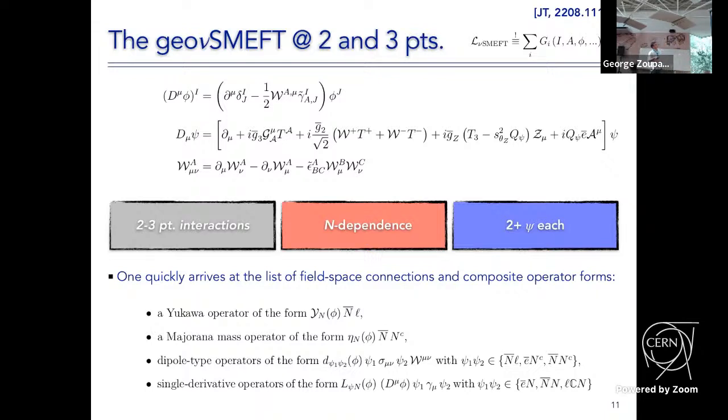So imposing this factorization again, but on the NuSMEFT, we then want to ask what kind of operators can contribute to this. Well, of course, we said we only want 2 to 3 point interactions. We obviously only want to enumerate things that have dependence on the novel sterile neutrino. And that means, of course, that we're going to need two fermions. So it is then really quick to find that the list of field space connections and composite operator forms for the geometric NuSMEFT are as follows.